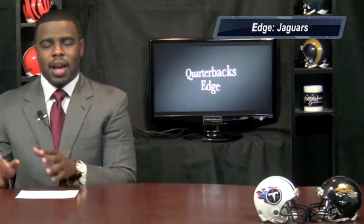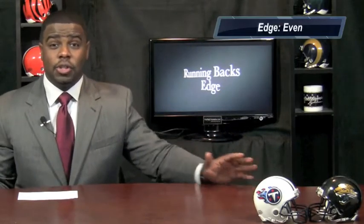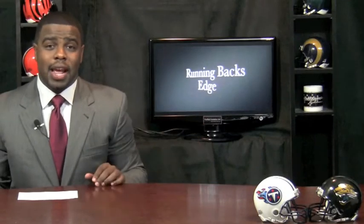Now let's take a look at some positional breakdowns. When we do positional breakdowns, we're talking about who has the edge offensively and defensively at all positions. So let's start with the quarterback position. Who has the better advantage? I think David Garrard has the better advantage, so I'm going with Jacksonville in this matchup. I think Garrard has more experience right now in that offense than does Hasselbeck. So who has the better running backs in this game? It's a tie. Chris Johnson is faster than your future, and Jones-Drew is a versatile threat. So both teams have talented tailbacks.